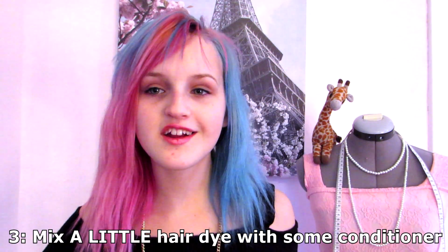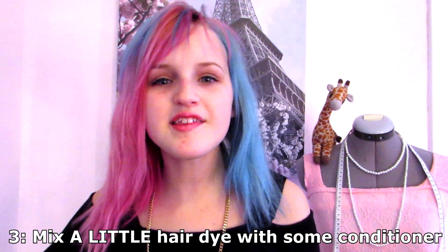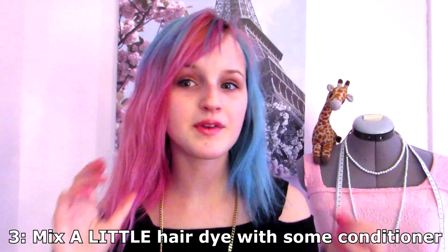So another tip is also when you're washing your hair. When you wash it, mix a bit of your hair dye in with some conditioner. Mix that up, and then apply that to your hair while you're showering, and then leave that in during your shower. Instead of doing conditioner, you can do that occasionally. And then while you're leaving that in, you can enjoy a bath or a shave or something, I don't know, just whatever, so the hair color sits in your hair a bit longer.